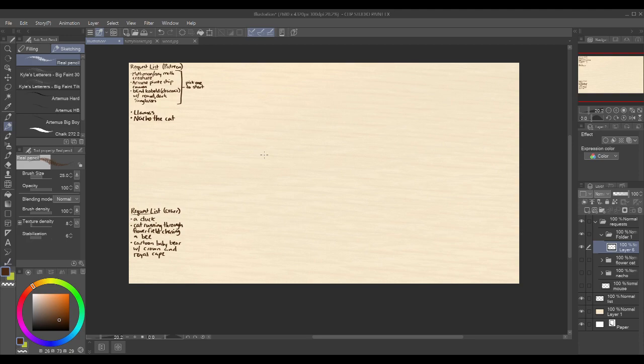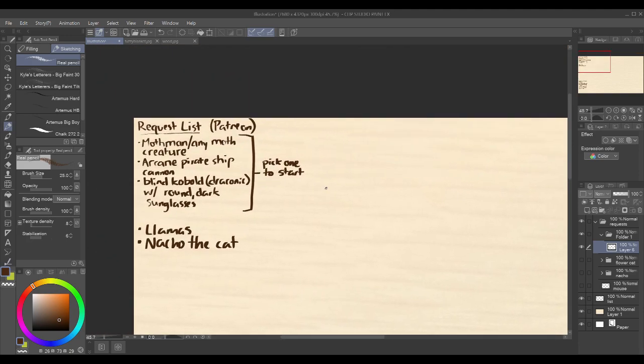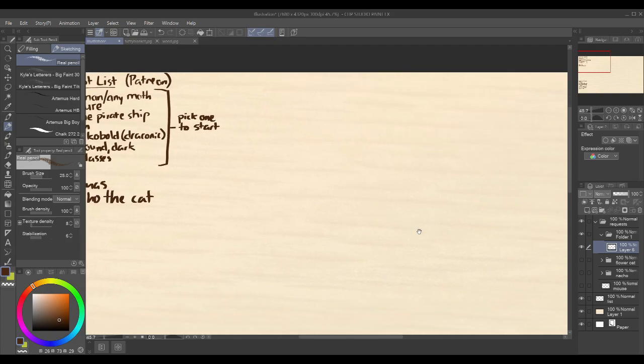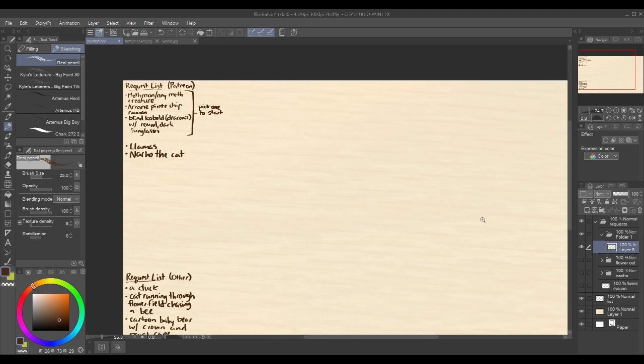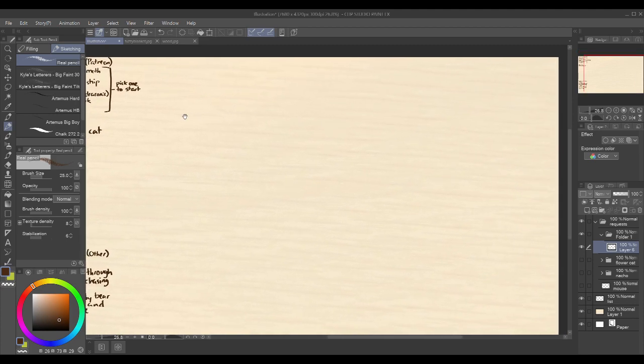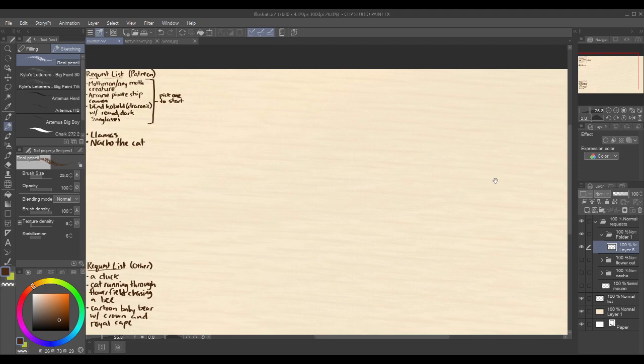Okay, so you sent me 3 requests. Let me just respond to them. Okay, so Odd, you gave me 3 requests. I've been leaning towards the kobold one. I've been thinking about that one a lot, so that's the one I'm going to go with. So, kobold, like a draconic one.